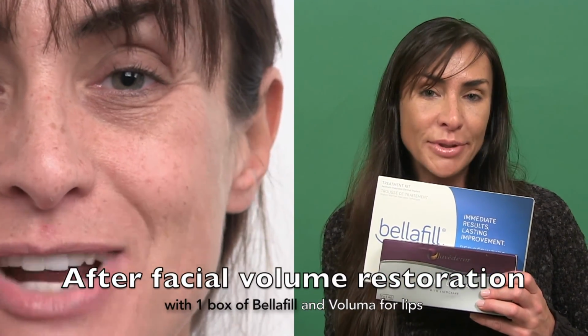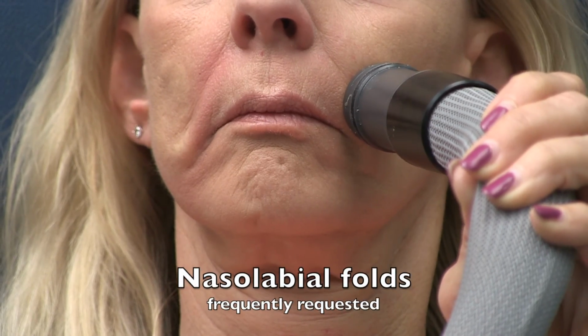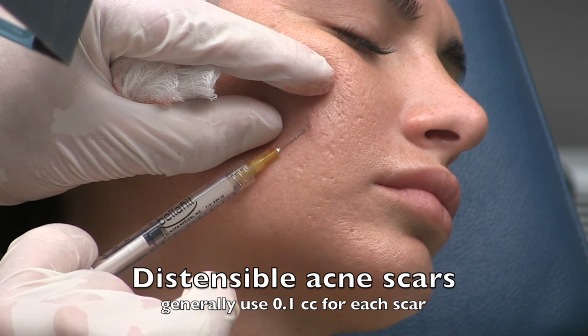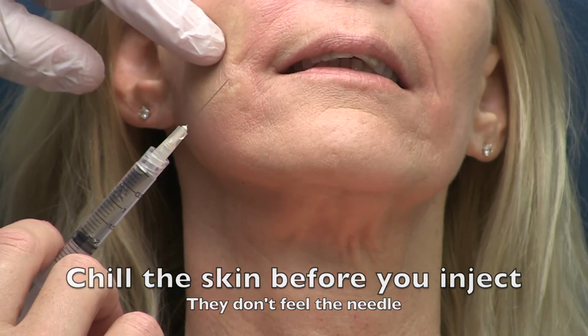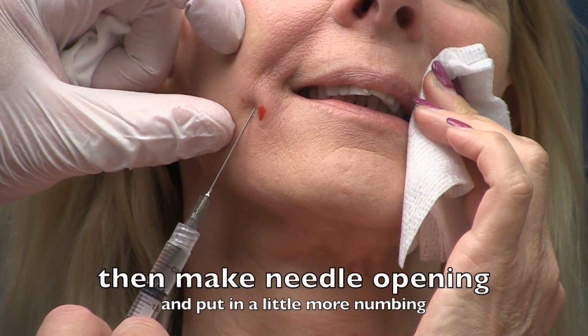Now, Bellafill is FDA approved for soft tissue filling of the nasolabial folds, the smile lines, and acne scars using a fine needle, where it's been shown to last through 5 years. Now, as is often the case, doctors then use the FDA approved product in ways that are different than the initial FDA study, and that's called off label use.